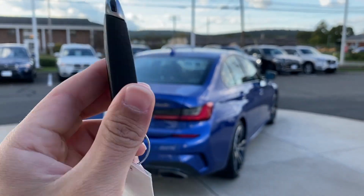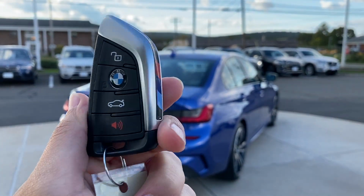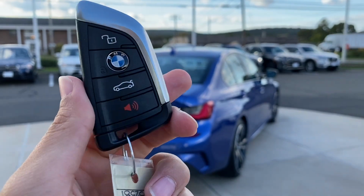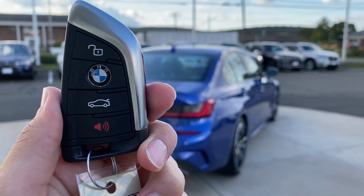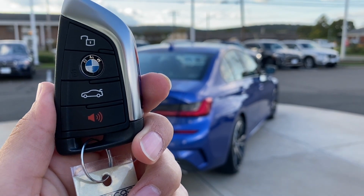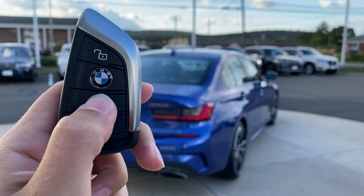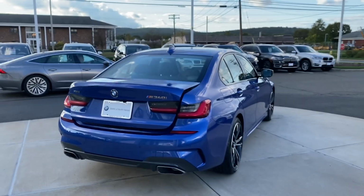Here is the key. The key has a really nice look to it, and I love the brushed aluminum and the color here on the side. There are going to be 4 buttons on it: unlock, lock, trunk release, and a panic button. And the trunk is spring loaded, so it's not automatic, but you just click on it and the trunk opens up.